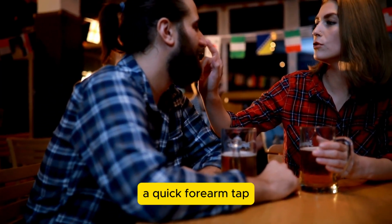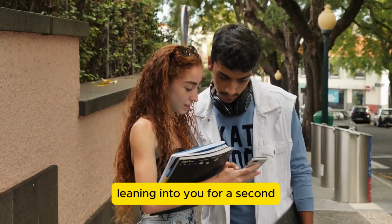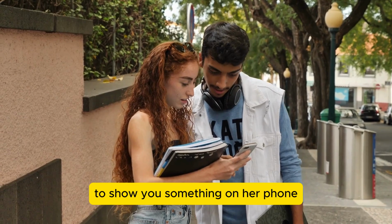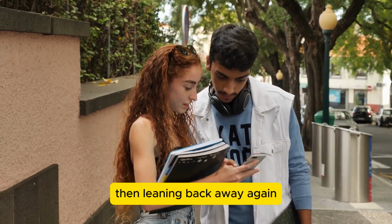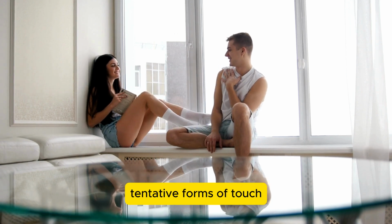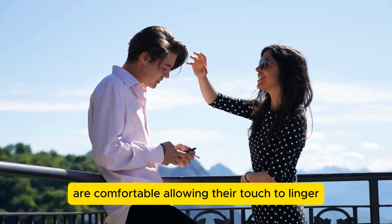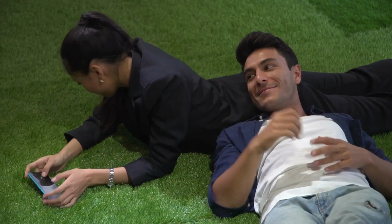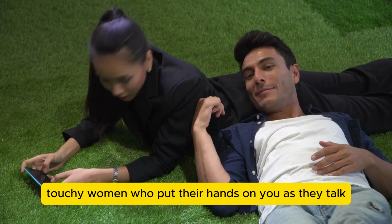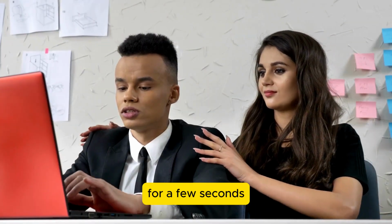A quick forearm tap, momentarily picking a piece of lint off you, leaning into you for a second to show you something on her phone, then leaning back away again. All these qualify as brief, tentative forms of touch. Women who like to touch for non-sexual reasons are comfortable allowing their touch to linger. For instance, touchy women who put their hands on you as they talk will tend to leave their hands on you for a few seconds.